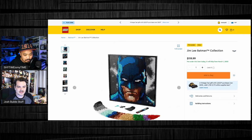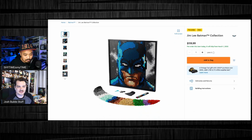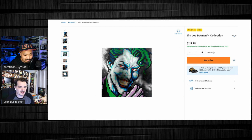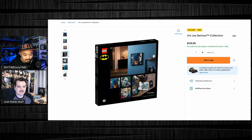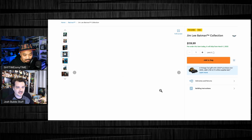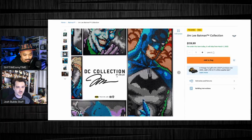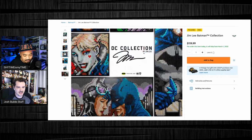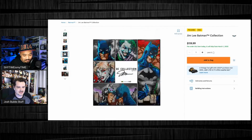Yes. I haven't expressed my opinions on this set yet, but I am blown away by how good these look. As someone who has tried to design my own mosaics in the background, getting a 48 by 48 image to look really detailed and convey the right shading and everything, it's amazing how well the professionals did it on these sets. I think these are the best art sets to date that LEGO's done.